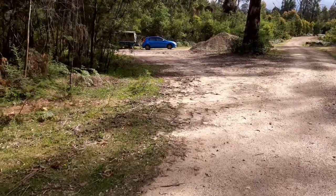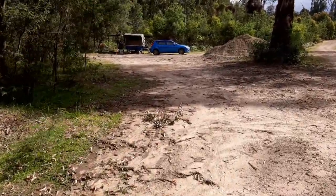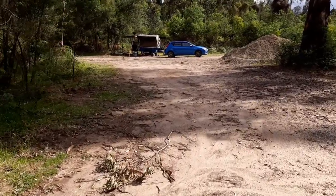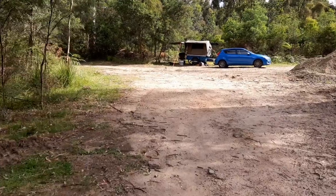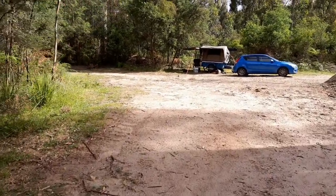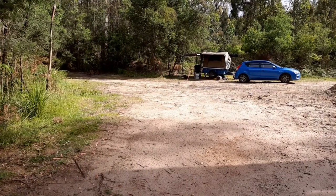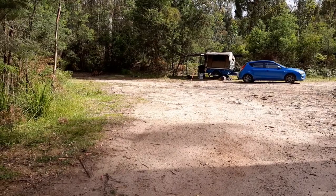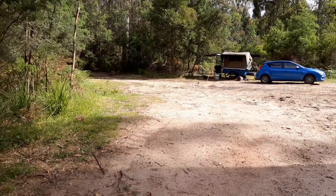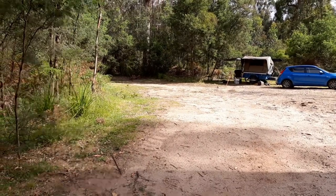And there we go. This is the Project Road campsite. It comes up on both CamperMate and Wikicamps. You probably could fit someone in here. If you wanted to be sociable, but I'm quite happy to have it just by myself. Honestly, you could probably fit a few people in here.